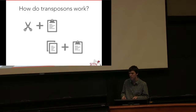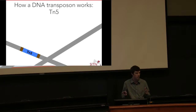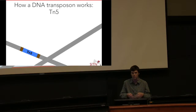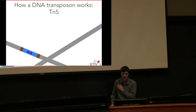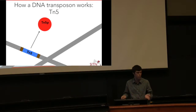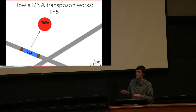For DNA transposons, we can go into a little bit more detail and actually describe how this cutting and pasting happens. This is specifically about a transposon called TN5, which isn't particularly important, but that's the name of the transposon. These two gray strips, again, are just the genome, and there's TN5 sitting in the genome, hanging out. Through the process Chris talked about earlier, it's going to make a protein called TN5P.